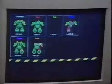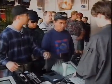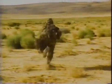Video games are a kind of simulation. They teach boys to be soldiers. But the army doesn't just need individual soldiers with good eye-hand coordination. It needs good coordination overall.